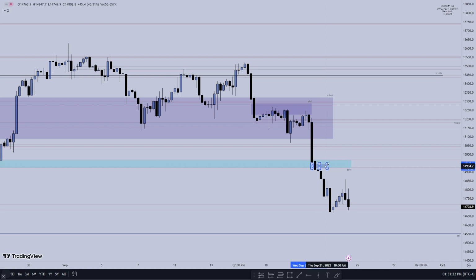I'm going to highlight this respective imbalance as well. On Thursday, we come up, we hit the bottom of this volume imbalance here from the daily chart. We wanted to see it be used for resistance. And that's what we wanted to see, and that's what happened.